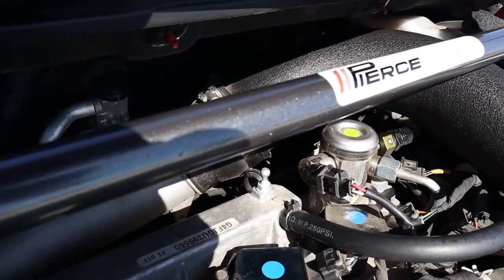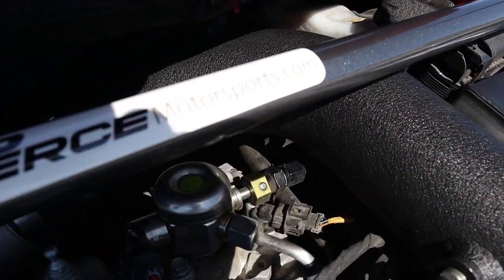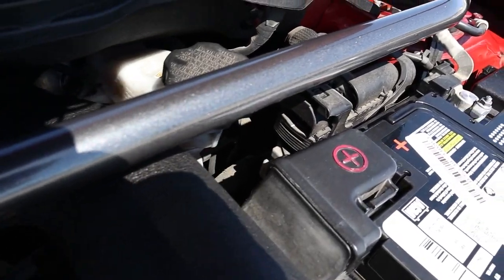And I got a front strut bar from Pierce Motorsports along with a rear upper chassis bar to kind of button things down a little bit when I'm going through a corner. That has definitely helped the ride when it comes to the coilovers. But overall, they're not bad.